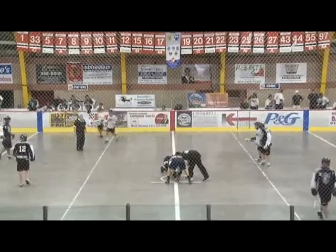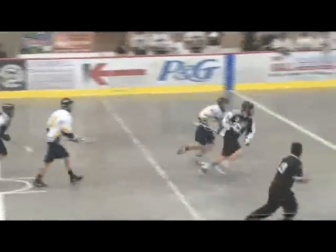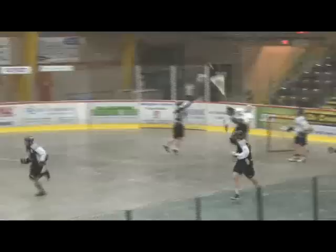0.408 left to go in the first quarter here. Shots are 12-9 in favor of Kingston. Kingston takes it up. Over to Wilcox. Right in front. That was Kolbavitis with a shot.